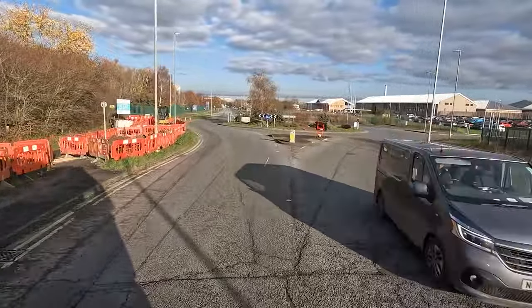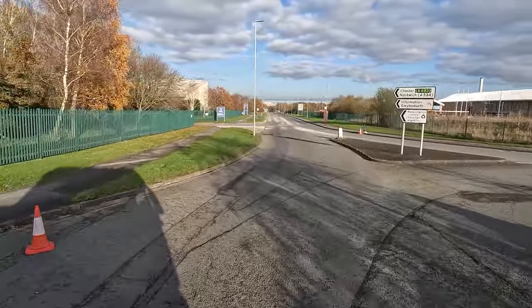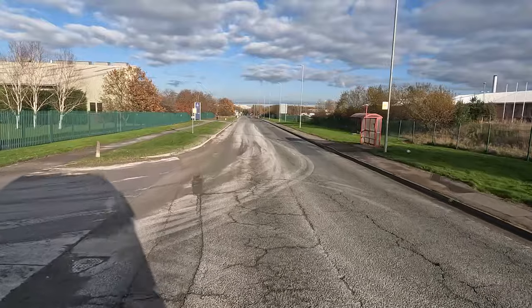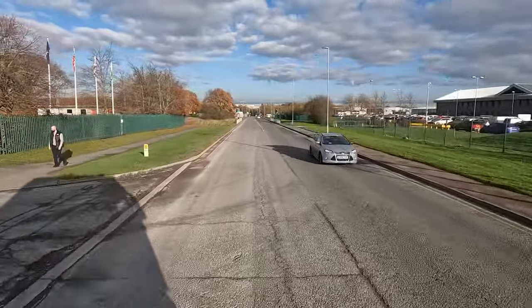Road ahead closed on the left. No problem. It's definitely closed. Wow. Hydro, haven't done any work out of there for a while. Get the aluminium ingots, not ingots, logs, big old long logs. Haven't done any of that work for a while.